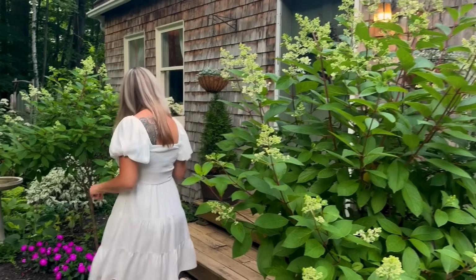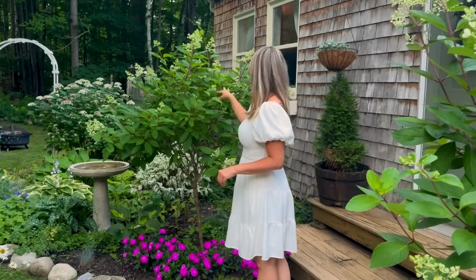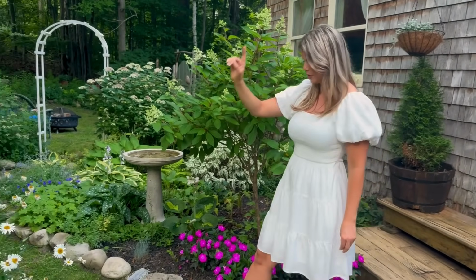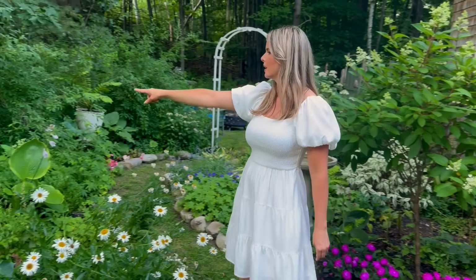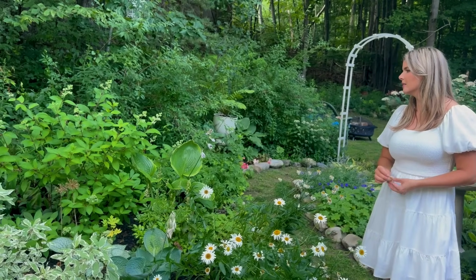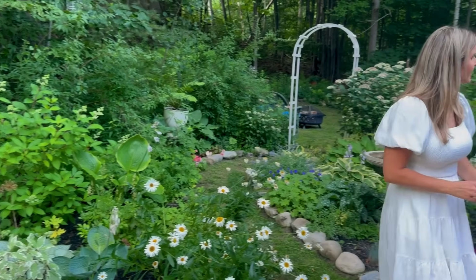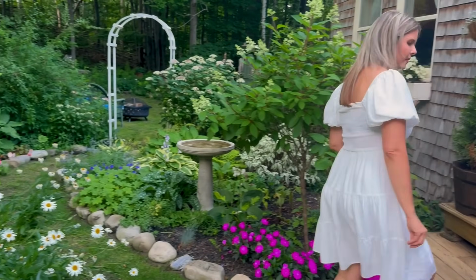We have this standard and then this one here, and beautiful. And then we have just a Pinky Winky shrub there. Doesn't get as much sun, but it still has lots of blooms. So we'll see how that looks.